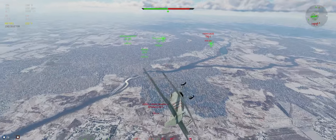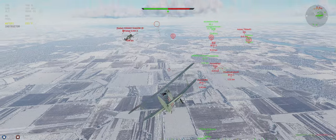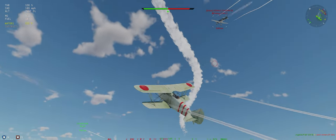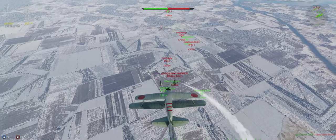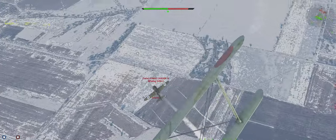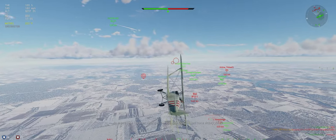Like we said, he's got better armament. We can outturn, though. Slot in right behind him. Got a little too close that time, so we're going to do one more vertical loop. Down. Let's go for next target.